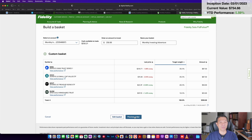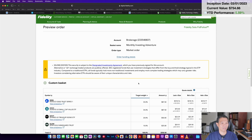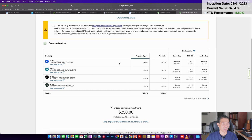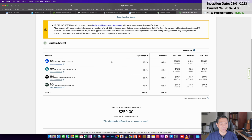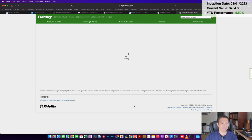I'm going to go ahead and preview the order. It gives me this warning because gold minis are a commodity and I've already signed that I will trade these. So this is the way that this looks right now. Note that there are no commissions. Once I click place order, it's going to execute at market prices based on this target weight. So let's go ahead and do it.